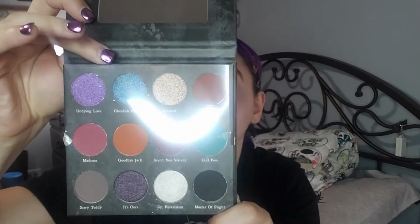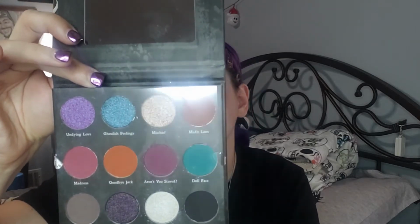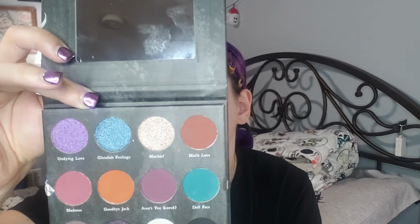So you have some blues, you have purple, you have orange, pink, red, you've got some grays and silvers, white, black. It's a pretty nice palette. You know, I'm sorry about the ring light. I am trying my best to show off the palettes to you.